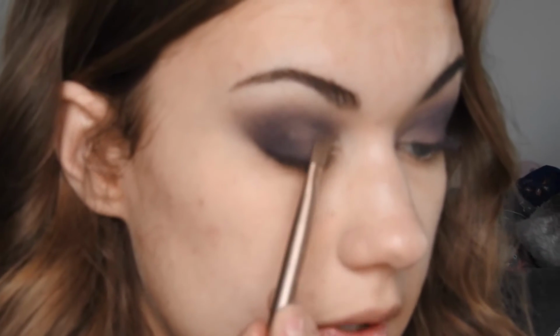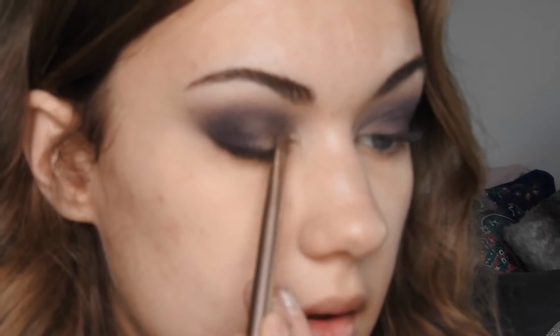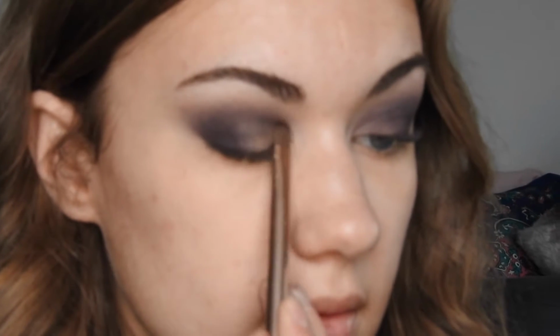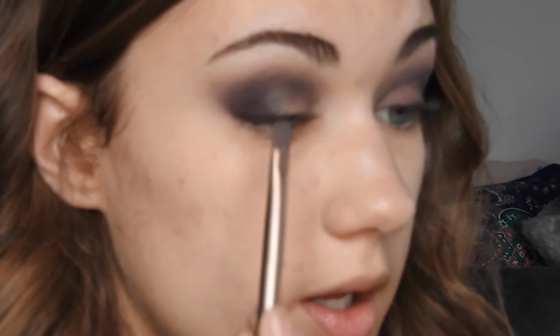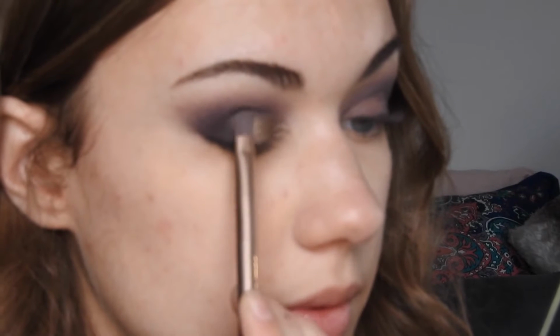I'm just taking a flat compact brush from Urban Decay, and I'm going to put some eyeshadow primer potion on my eye with the brush, and I'm just gonna focus on the center of my eye. Just pack it in. Now I'm gonna take this deep gold shimmery color from the palette, and it's called Gingerbread. Just put that on top of everywhere I applied the primer potion.